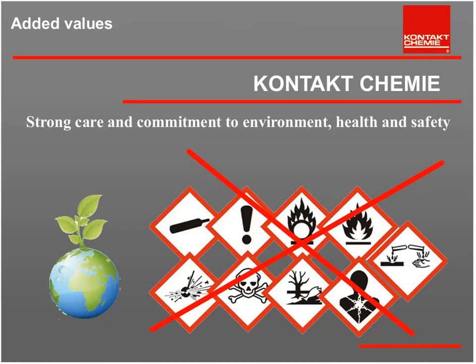Also getting back to the safety dimension, because safety is our priority issue. We have at CRC a very strong care and commitment to environment, health, and safety. And although, of course, we are working with dangerous chemicals, we try to make our formulations less harmful to the environment, less harmful to health, and as safe as possible. Of course, there are trade-offs. What I mean about trade-offs, getting back to my favorite saying, there are no wonders, no magic in chemistry.